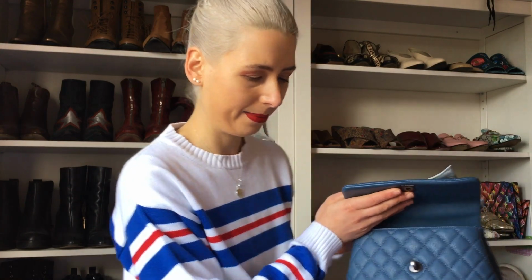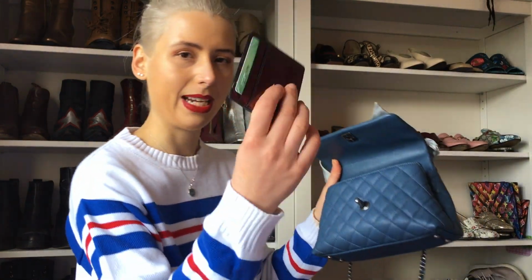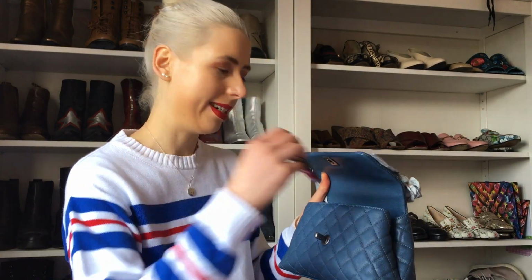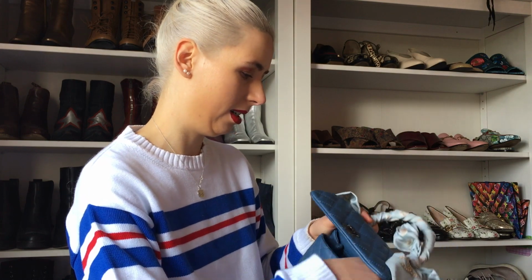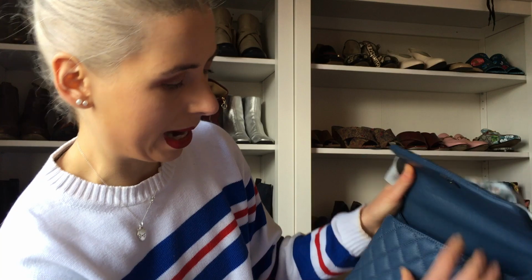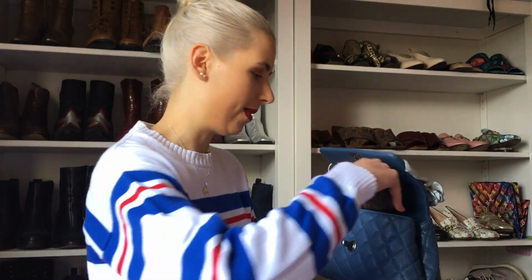So this was one of them, and the size of it is quite good for a mini bag. I'll just show you what it fits inside. I can fit in a card holder, a little key. Oh, sorry, that's a coin purse just in here. It has a few sections. There's a little front pocket and a back pocket. And then I have some keys, which I can fit in there too.